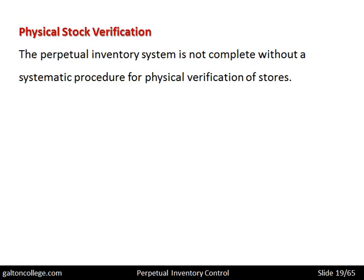This could be done by continuous counting and checking and weighing, and it could involve some members of staff who are dedicated to checking the stock levels to make sure that the stock records accurately record what's there. But it's important.